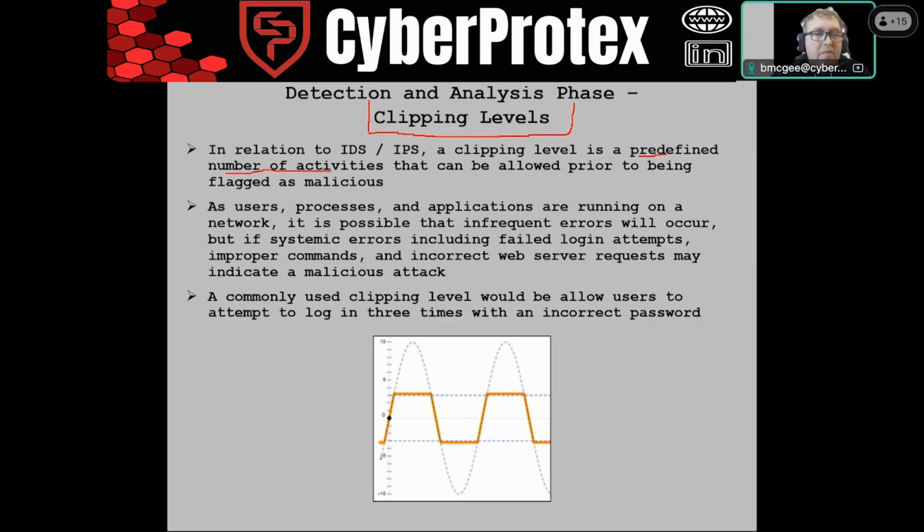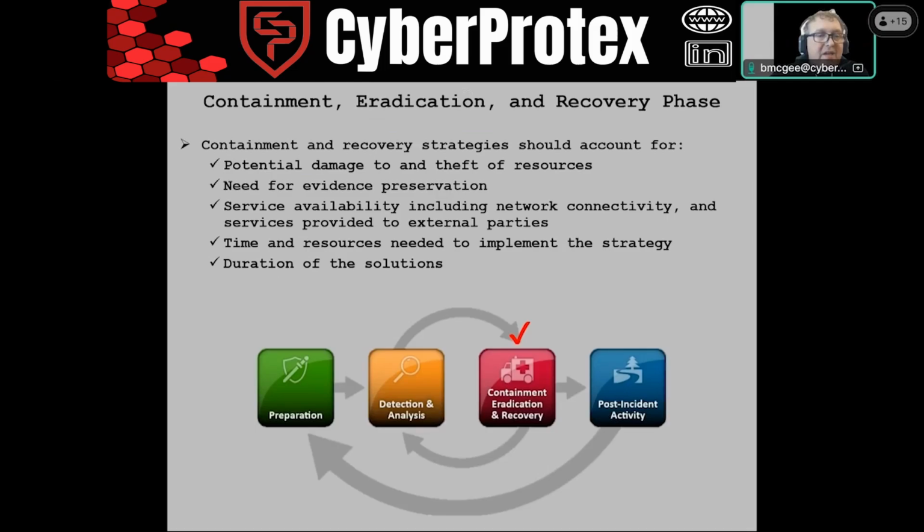And because of that, if it is outside of that normal operations, you can definitely start to see some patterns, and then alerts will be made. So once you've detected it, then we need to try to contain it with the intent that we can get rid of it and then recover from it. So let's talk about that.